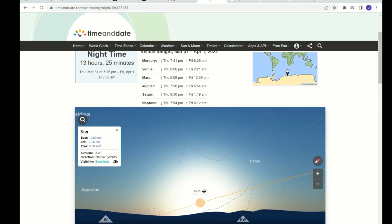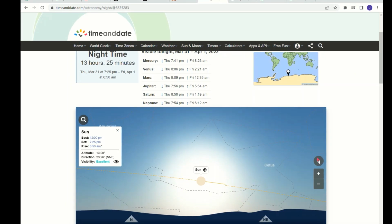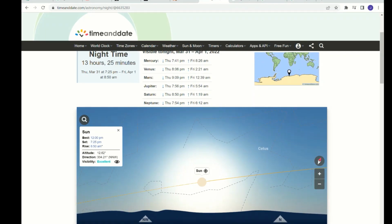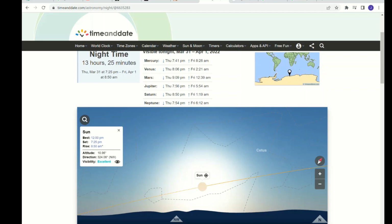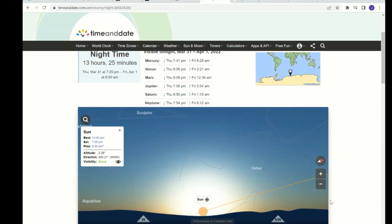So it's arcing away from us. It's anti-arcing. Rises in the east, and we're looking north now, reaches its zenith point, and now it's arcing away from us, anti-arcing, and setting in the west.